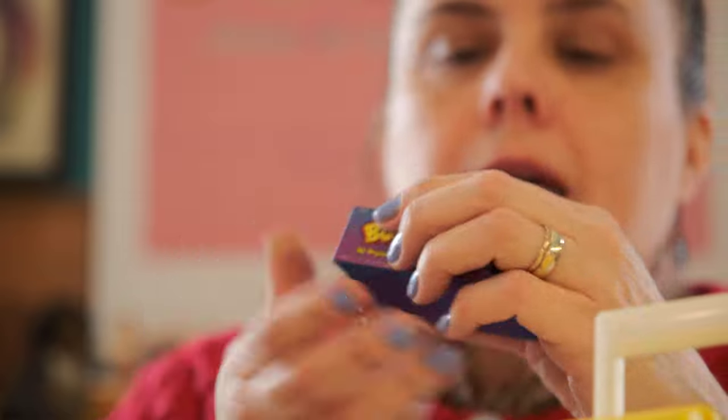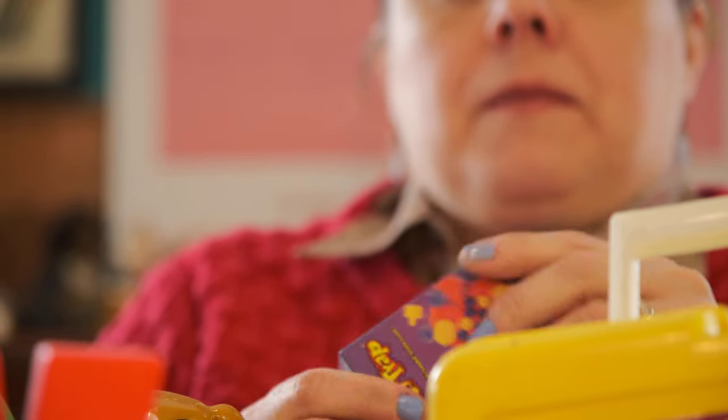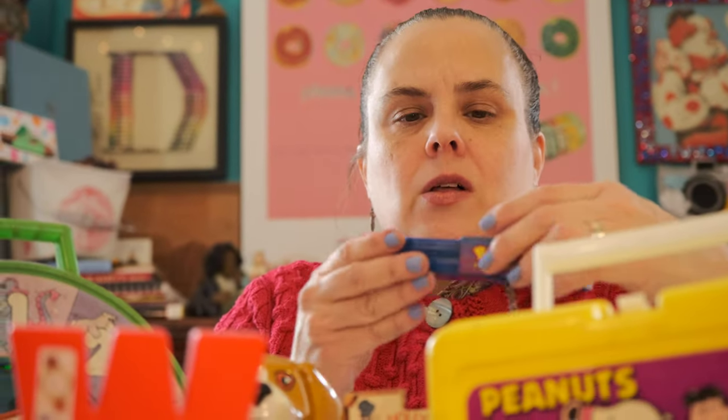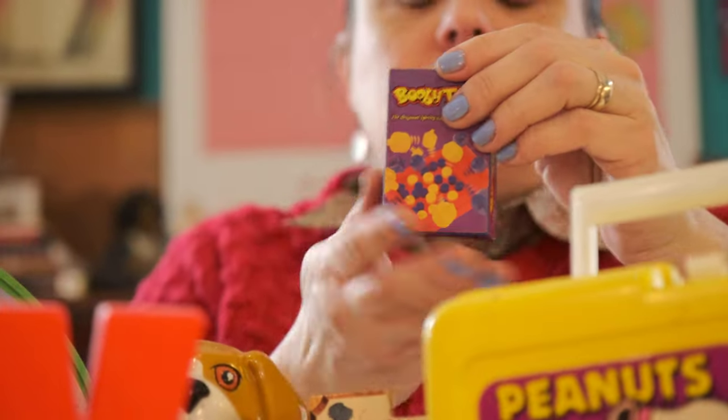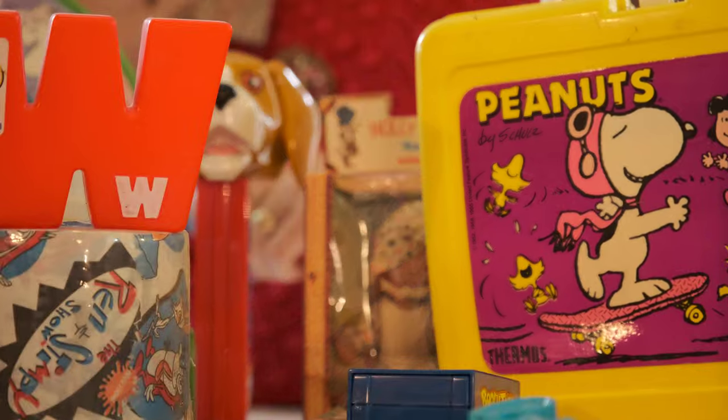Now, I never had this game, but I think it's a timed game where you have to get things in a certain way, and then when the timer goes off, it explodes all over you. Yep, it's all closed up in there, but all the pieces are there. It's just a tiny version of that game on a keychain. Let me see if there's anything else in here.